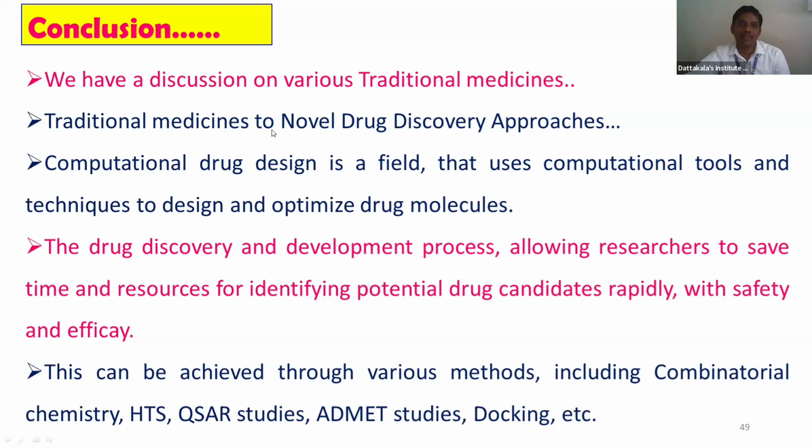And from these traditional medicines to novel drug discovery approaches that we discussed, followed by computational drug design, how it is involved in the development of new drug molecules with the use of in silico tools like combinatorial chemistry methods, high throughput screening process, molecular docking study techniques that are involved in the drug discovery process, and even ADMET prediction with the use of Swiss ADME and pkCSM tools. So with this, I would like to conclude the session.